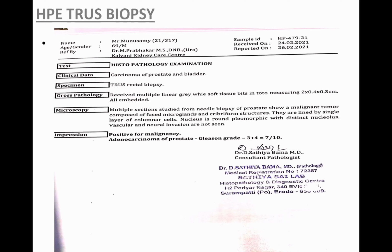We discussed this last time also. Whether each core was done separately. Sometimes what happens is, in certain areas of the prostate, it may be 3+3. In another area, it may be 4+3. It may be 4+4. So when your clinical picture does not appear to match with what the report is, you've got to go back and find out how many cores were taken and take a second opinion.